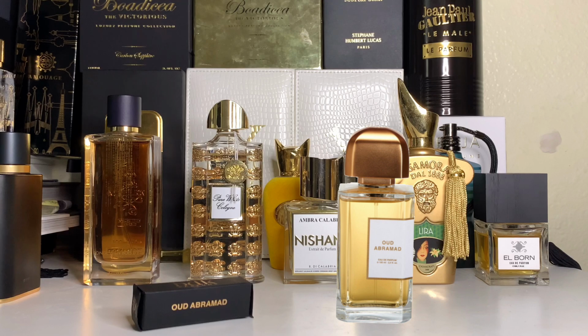I can't really imagine it for work like Oud Wood, but I can imagine this for those nights where you just really want to smell alluring and you want some sort of imposing character or persona. Definitely this Oud Abramad will help you out, because this is definitely not for the weak ones. Not for the weaklings. Not for the average dudes. You know what I'm saying?